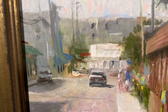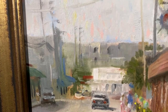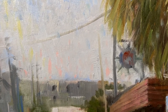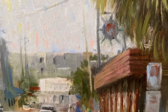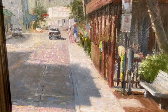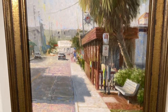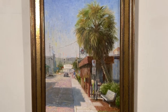When I'm working on it, the main thing that I'm concerned with is the overall design and just leading you into the picture. And then I like to pepper it with little details, like the people walking, the signs. I don't want anything to be too distinct, because when you work from your memory, when you think about things that you've seen, you don't remember everything perfectly clear. So it's nice to have a painting where you can kind of fill in some of those things yourself.